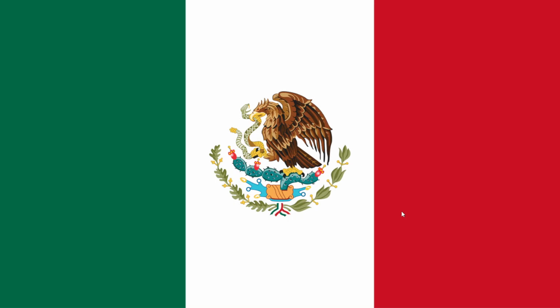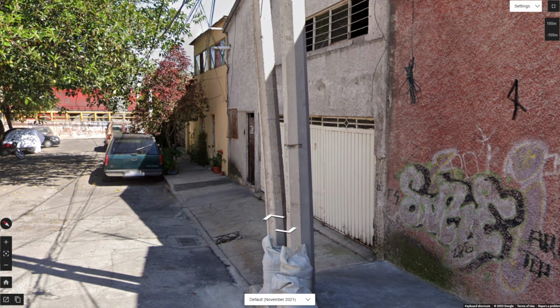Well, hello there, and today we'll be covering the top 10 GeoGuessr tips for Mexico. Tip number 1. Mexico is the main country in the Americas to have octagonal poles. You can get exceptions in Colombia, but when you come across these poles, you should go Mexico in most instances.